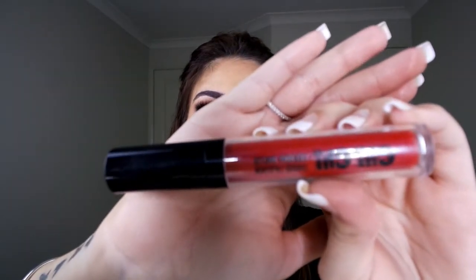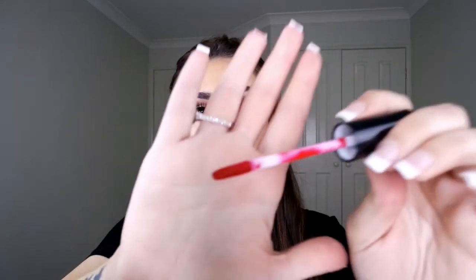And I've chosen to use Chi Chi Creamy Matte Liquid Lipstick in Viva La Diva. That's what it looks like. It's my first time using it, so I don't know how it's going to turn out. The applicator is very big, very long, so I guess that's easier to get into the corner.